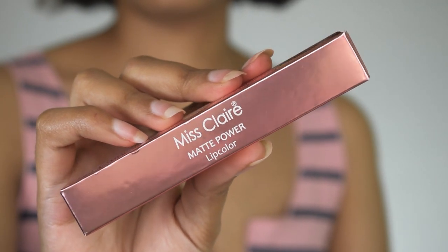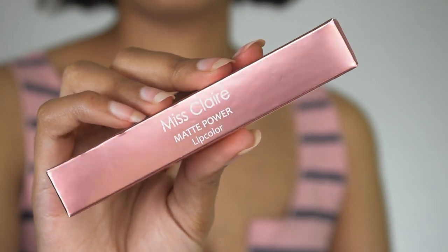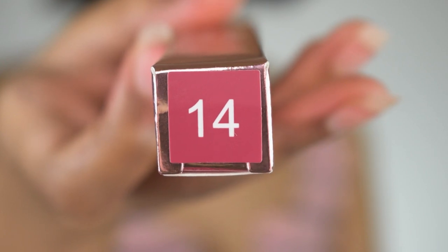Next is the packaging of this product. The lipstick comes in a pink metallic box. The shade name is given on the outer box as well as the main packaging. The main packaging has got a glass type of finish through which you can see the actual shade. The shade name is given at the bottom as well of the main packaging.